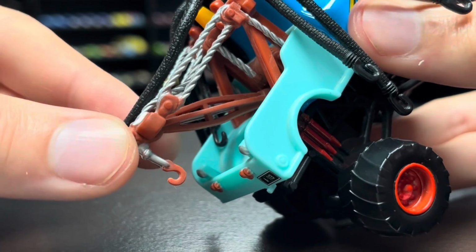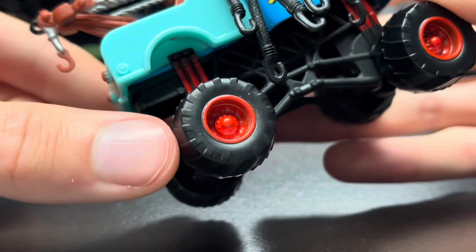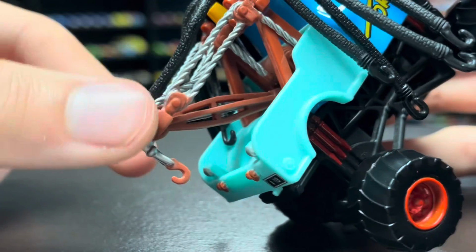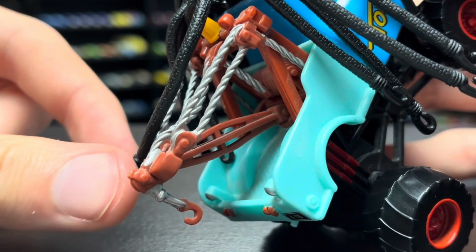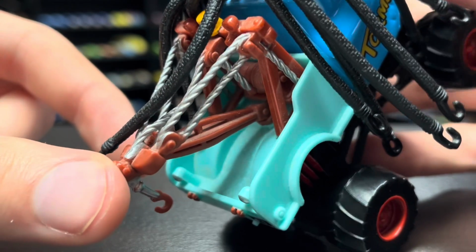Maybe it's just the way it was put on plastic. I don't know. They were able to do the rims the right color. Nice, bright, shiny red. And that's what this should be, too. But unfortunately, it's like a mahogany type red, and well, it's just kind of inaccurate, but oh well.